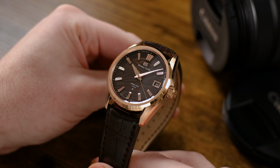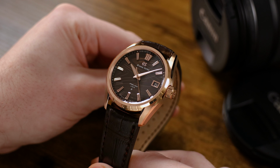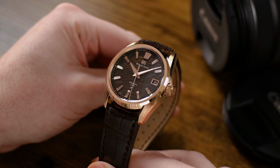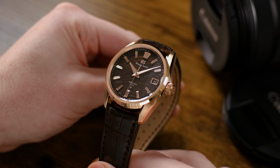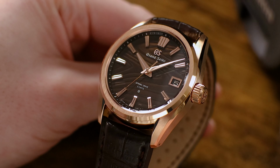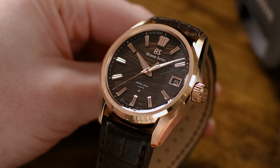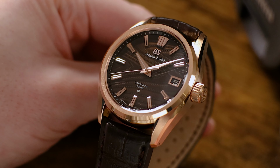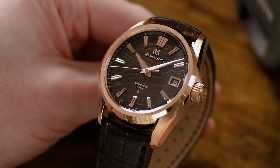This is the Grand Seiko SLGA008, and limited to just 140 pieces with a price of $49,000, it probably makes it the rarest and the most expensive Grand Seiko that I've ever done a review of. Now, I doubt that it's the most expensive Grand Seiko ever, or even the most limited, but it is definitely a watch with both quality and exclusivity in mind when it was created. The question is, is the watch worth it?